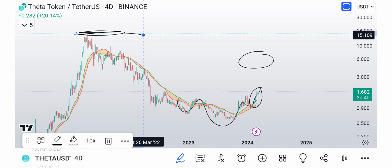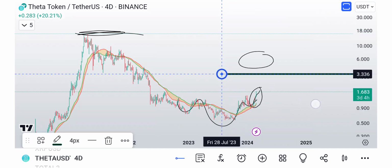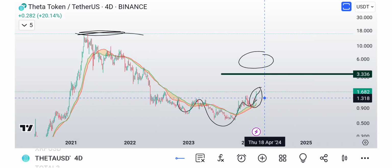Because if Bitcoin goes to 100K, who cares? That's a 2x. If I bought Bitcoin and it goes to 100K, that's a 2x. All Theta has to do to get a 2x is just get back to this line right here, about $3.30, $3.33. So what do you think?